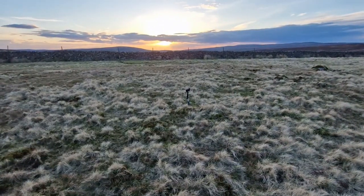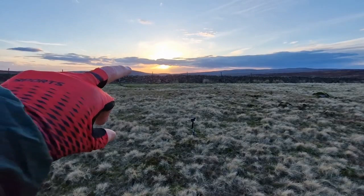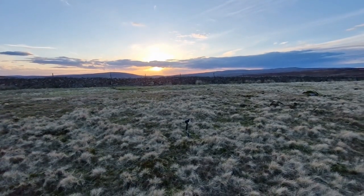I was trying to capture the sunset for you. We have got a sunset, but it's kind of gone in this bank of cloud here. I'm hoping it might drop down below it. Anyway, I'm going to keep setting the tent up. Really chuffed the way that's gone up.